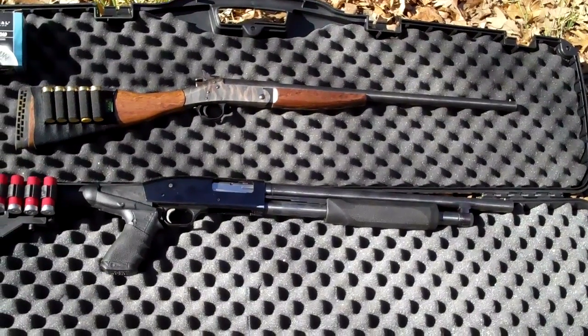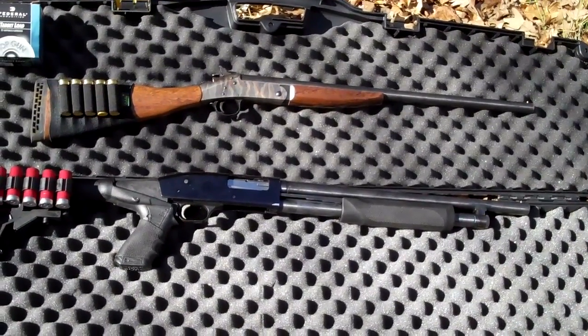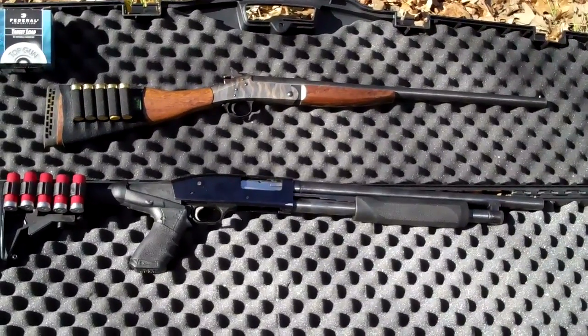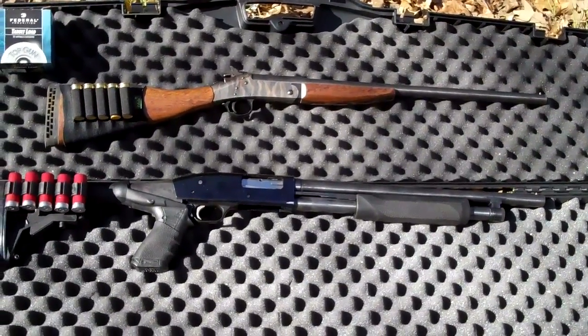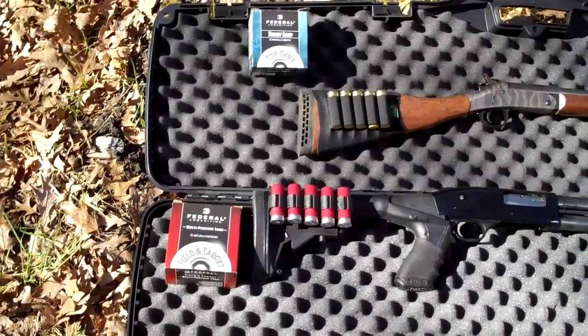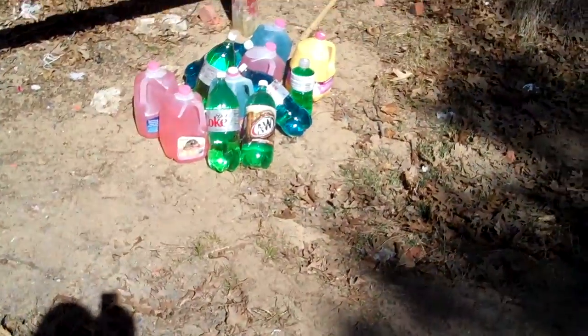Hello friends, we're going to do some shotgun testing today. What you're looking at on the top is a New England Firearms single shot 20 gauge, and below that is a Mossberg 500 pump action 12 gauge. The ammo used is going to be Federal 7.5 shot. And we're going to blow up these targets over here.